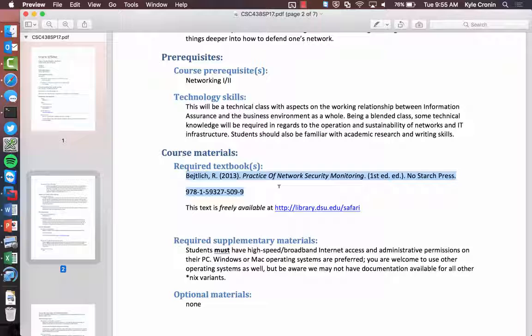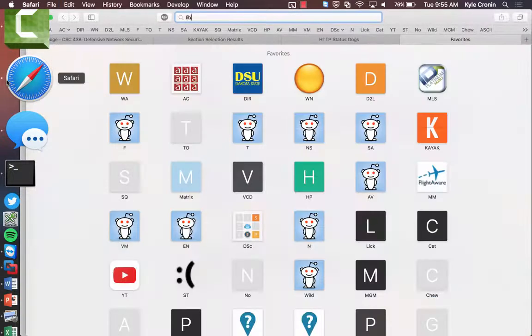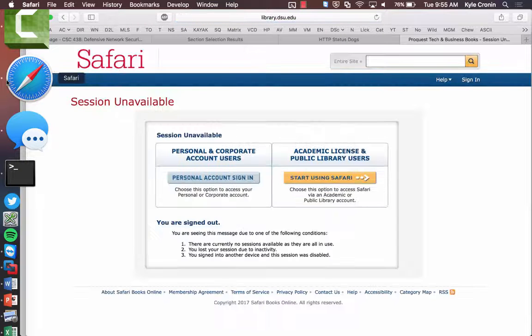Oh, FYI, we have a book required for this class. You can go on Amazon and probably get it for like $20, or if you go to library.dsu.edu/Safari, you know Safari Books Online. They're a big book publisher. They're not like a textbook publisher.